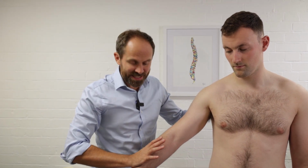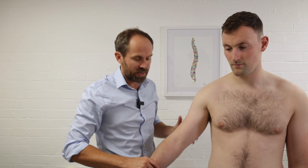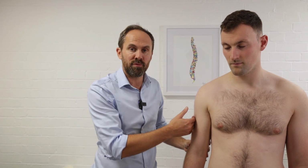Now, most people that have a rotator cuff tear do have problems bringing their arm out to the side. Some people with a rotator cuff tear can go up quite high, and some people are very limited. And if you resist the arm there, like we would do in clinic, often that reproduces the pain.